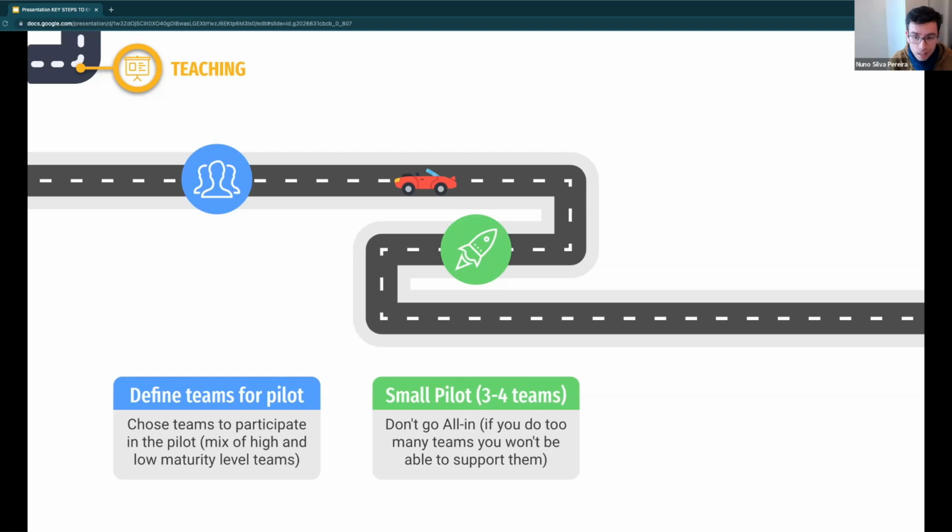Okay, so which cycle, if possible, we should be thinking about possibly adding more teams, dependent on the size of the company, the quantity of people you have actually to support this. Be careful with avoiding adding too many, because we still want to keep the quality part of this work. This will be good to experiment and learn a lot before running and moving to a lot of teams.